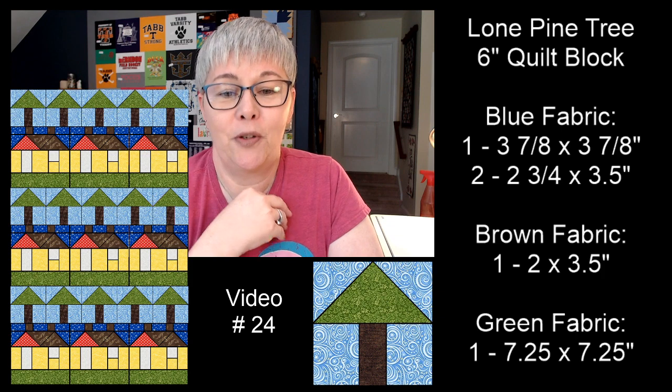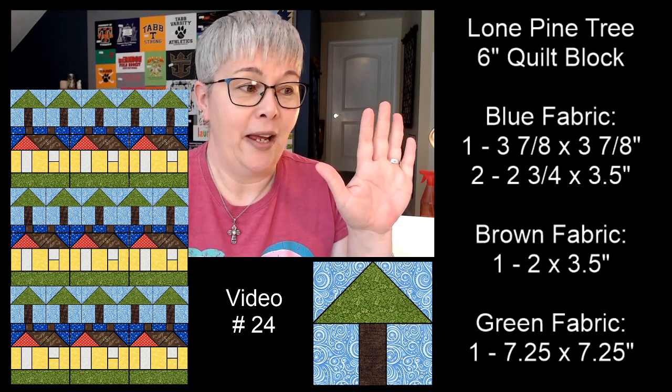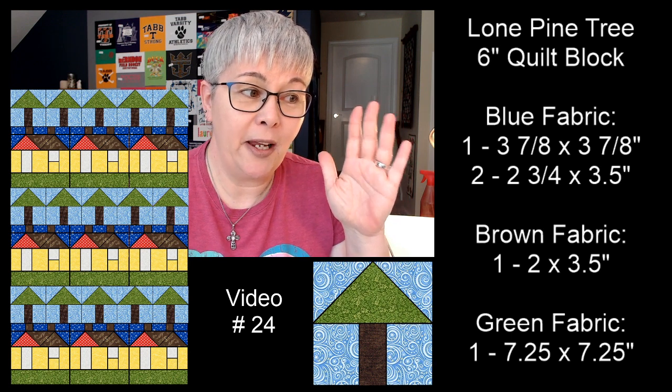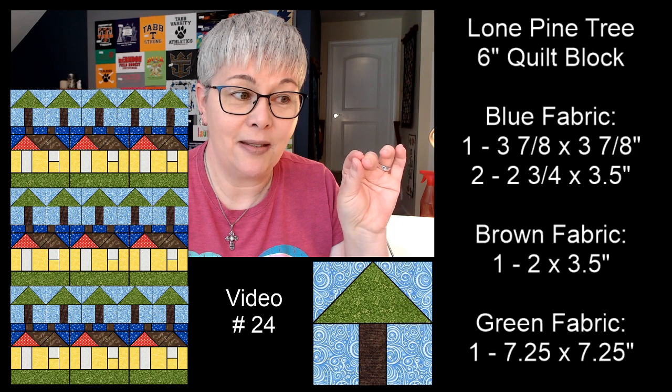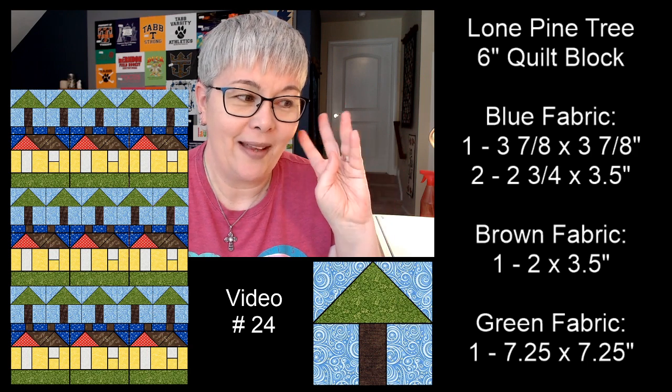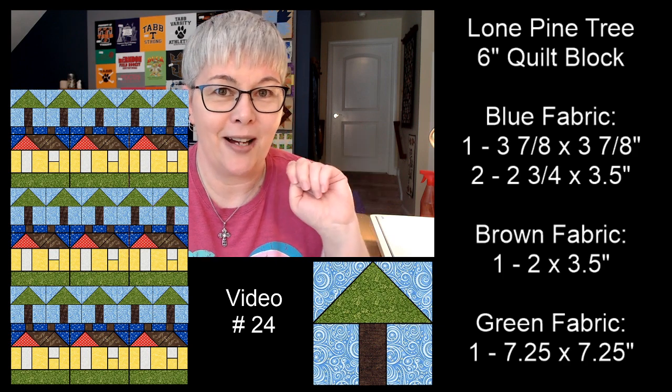Okay, yes, that's what you were talking about. Yes, then the measurements and the piece count is right. Tomorrow we're going to be cutting one 3 7/8 by 3 7/8 into two pieces. That'll give us four blue pieces of fabric to work with to make this block.